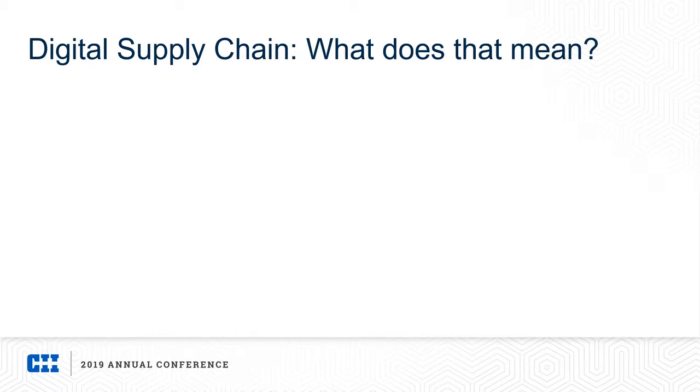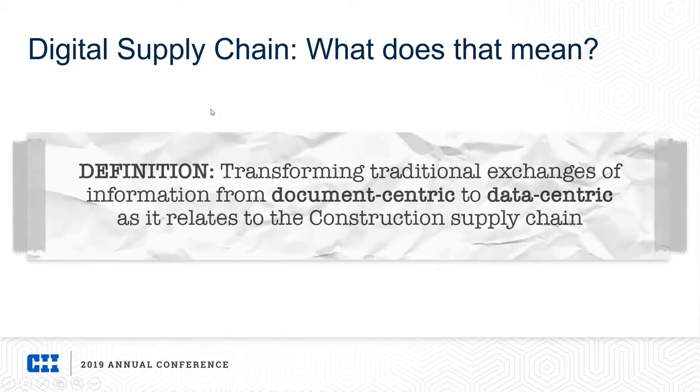But we've used the term a few times here, digital supply chain. So I want to level set and just really take a look at what does that mean and what are some key concepts of a digital supply chain. When I think of digital supply chain, I look at the definition of transforming traditional exchanges of information from vendors and suppliers to project teams from a document-centric approach to taking more of a data-centric approach as it relates to the entire construction project.